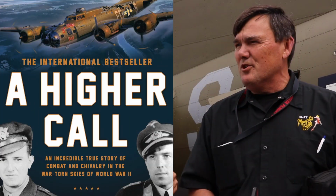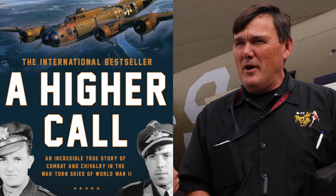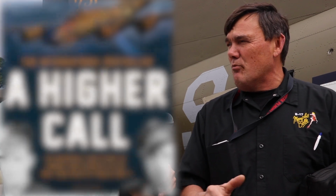And we're representing the book A Higher Call with this paint scheme. If anybody's familiar with the story of A Higher Call, where the German pilot escorted the B-17 that was so badly shot up across the coastline there to keep them from getting shot with flak. We're volunteers for the Liberty Foundation, and we want to come honor our veterans here.